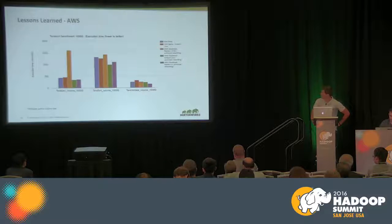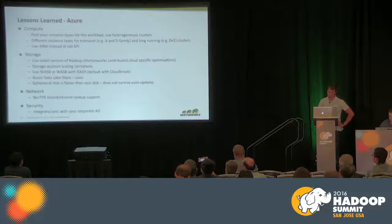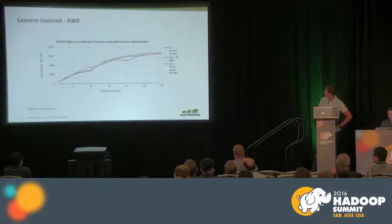That's a good diagram of the networking. If you don't use enhanced networking, that's the cost you are going to pay, so lower is better. And on the other measurements, there are no differences between spot and non-spot instances regarding I/O, so feel free to use spot instance types.